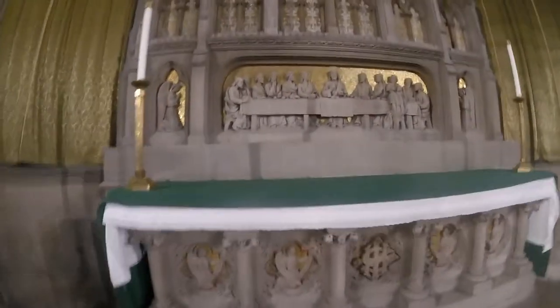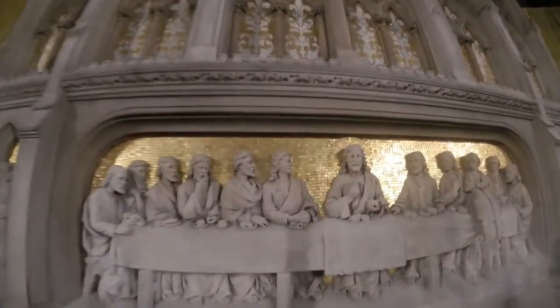Is that glass? That might be real gold. And there they are, the Last Supper, the Da Vinci Code.